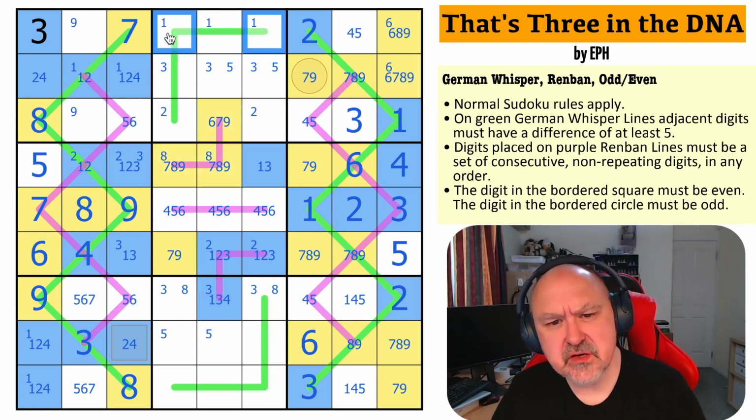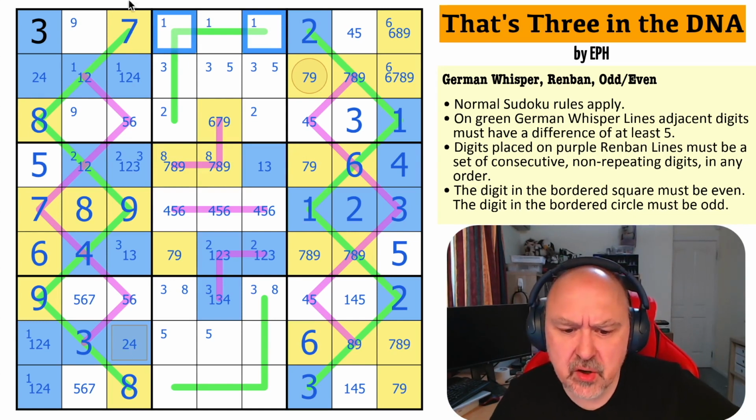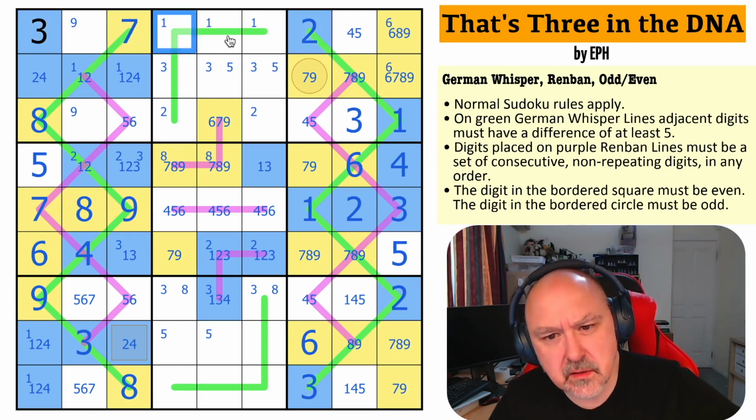So these two are either high or low. And I've already got 2 high and 2 low. The same is true down here. But I've got more information about the digits in this row, because I've got 3 digits here and I've only got 2 down here. So what can I do up here? If these are low, they're 1 and 4.